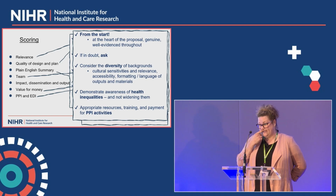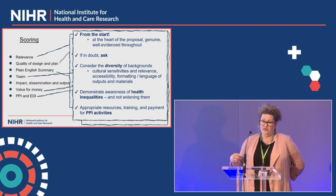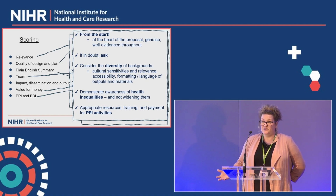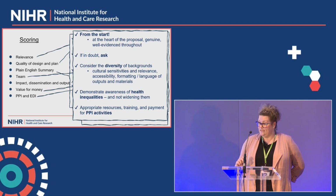And as Chris said, include PPI right from the start, so it needs to be right at the heart of the proposal. It needs to be genuine and well evidenced throughout. If in doubt, ask. So this is related to EDI. If you're not sure whether you are excluding a particular group or if you're being sensitive to certain cultural traditions, then ask, always ask, rather than assuming. And always include appropriate resources, training and payment for PPI activities.